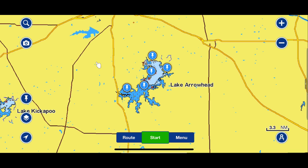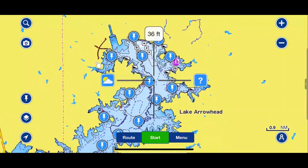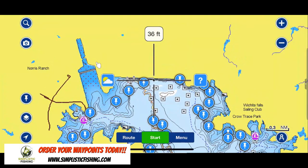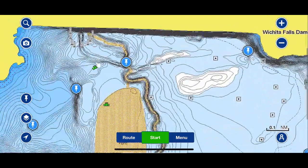Let's jump in real quick and take a look at Lake Arrowhead from the Navionics boating app. I told you before, remember on the previous video, that this doesn't seem like it's really an offshore lake. So not sure how much this is going to help you, but hopefully you'll still be able to take advantage of it and find some fish that are out there. So let's go in here to Lake Arrowhead and let's talk about the offshore stuff that's up here. I'm going to start up here at the dam, work my way to the west side, and then I'll come back to the east. So let's just talk about some of the stuff that's out here.